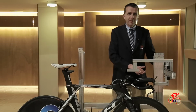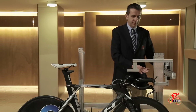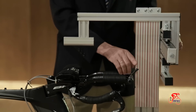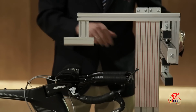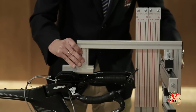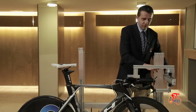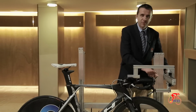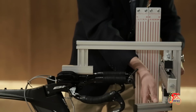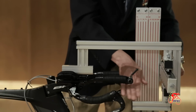The handlebar extensions must have a maximum inclination of 10 centimetres upwards or downwards, including accessories. To undertake this check, in this instance, we use this piece and rest it on the elbow supports. Here we check the 10 centimetres height upwards, as I said, including all accessories. And here we check the 10 centimetres distance downwards.